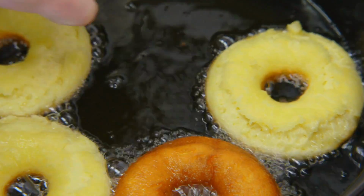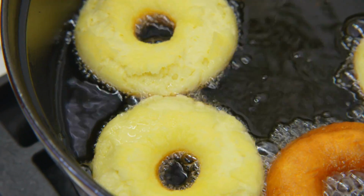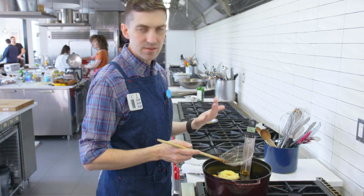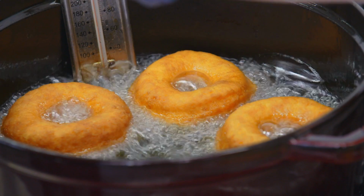You obviously don't want to overcrowd the pot, but honestly, your main limitation is just what's happening with the temperature of your oil. Having an oil thermometer really is essential. Can you eyeball it? Yeah, you can. It's just not ideal.